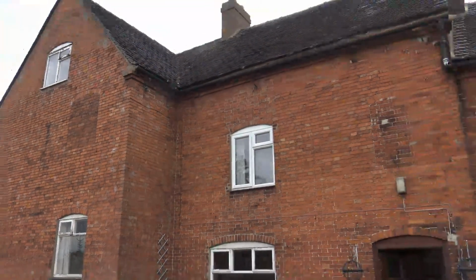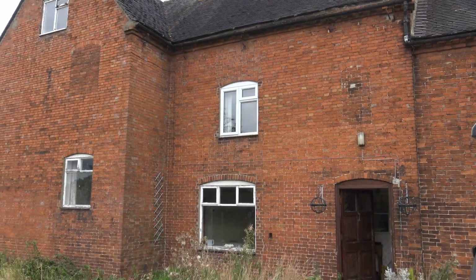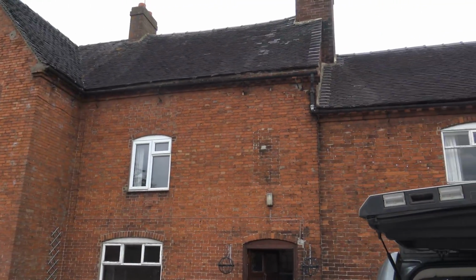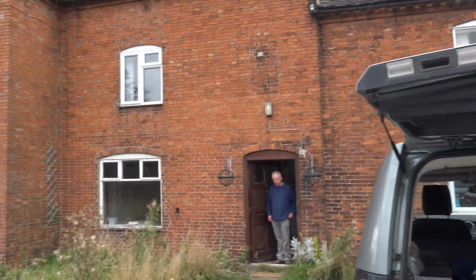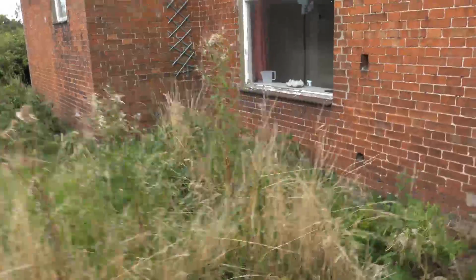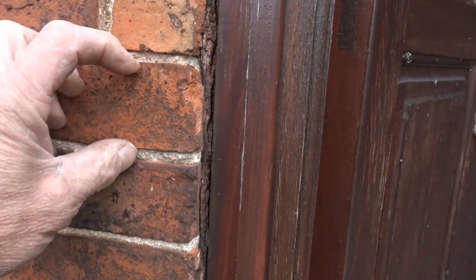I'm just doing a bit of a video of this place. Now, folks, what age do you think this is? Looks pretty ordinary, doesn't it? But in actual fact, it's quite small. 50mm brick with lime mortar.